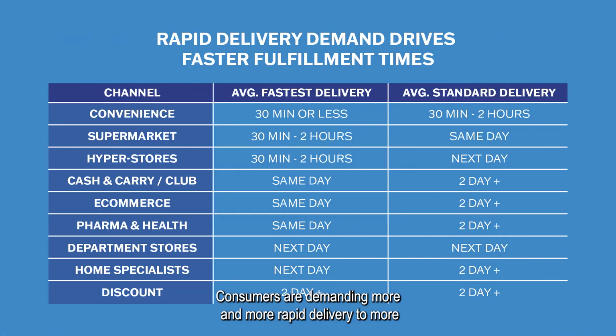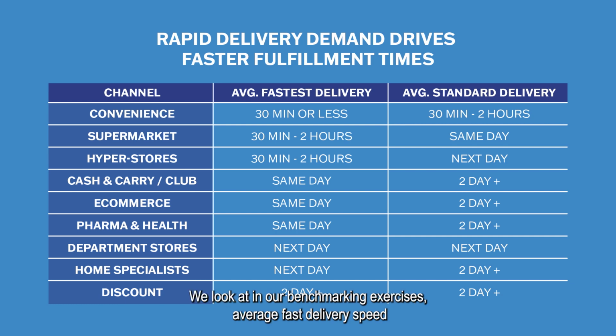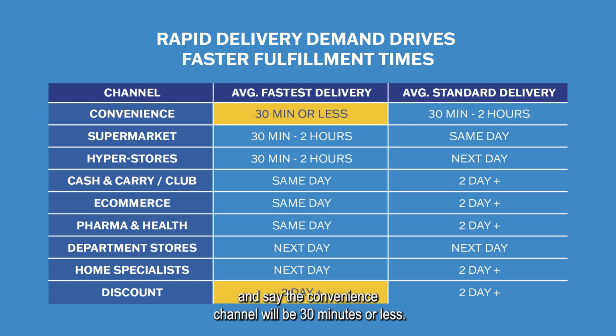Consumers are demanding more and more rapid delivery to more and more channels across the retail environment here. Now, there are some channel-to-channel differences in dynamics here. We look at, in our benchmarking exercises, average fastest delivery speed, and say the convenience channel will be 30 minutes or less, whereas you'll look at discount and you'll see 2 days plus in some cases here. So some distinct differences, but nevertheless across retail, speed is of major importance in this development.